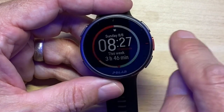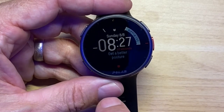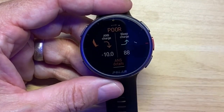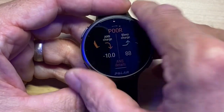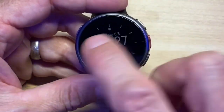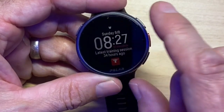And then obviously on the wellness, you can see that it does give you training recommendations. And you can see your nightly recharge. So it'll tell you when you have had a terrible night's sleep. So I had a bad autonomic nervous system score and positive sleep score. And then you see the workouts themselves. We'll go into, let's see, the last training session 34 hours ago.